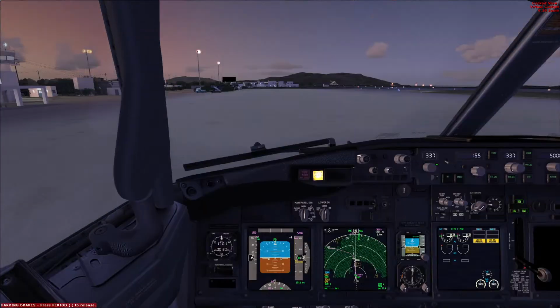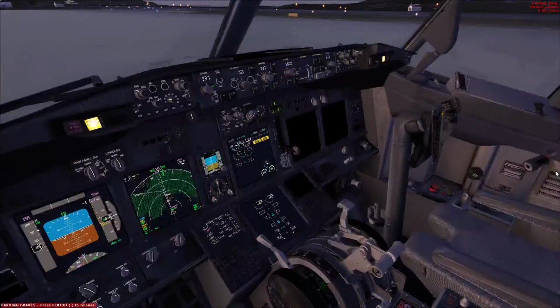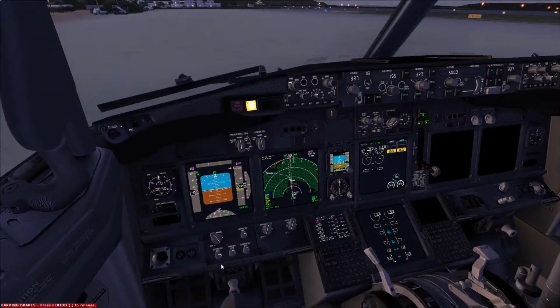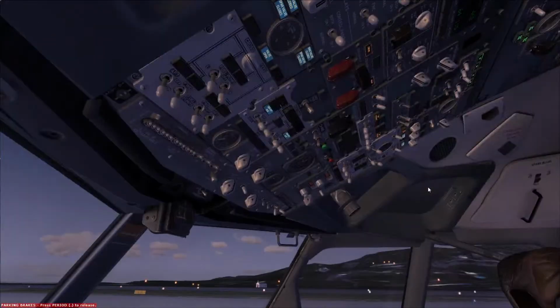So we're just going to get the APU started. That's the power available, so we'll transfer that over. Disconnect the ground power unit, and we're just going to go straight for an engine start and get straight out of here. Like I say, it is still very windy here, and we'll see how that affects us. There's also an EasyJet scheduled to land here in the next 5 minutes, so we're going to try and get out before he arrives.